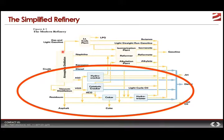That's where the crude goes in here, and then things start to come out. The gasoline comes out, naphtha, the kerosene, and the diesel, and then gas oil. And then down here you have the residuum, which is run through a vacuum distillation unit and split apart to get asphalt and coke. Coke after running through a coker and a hydrotreater, and then some of that gets split.